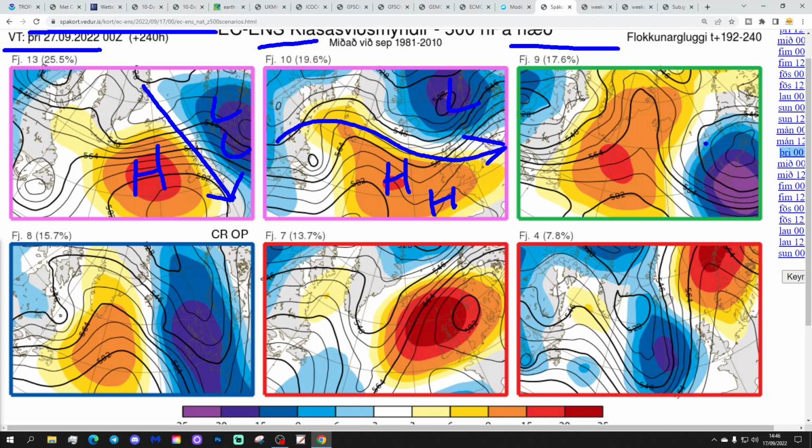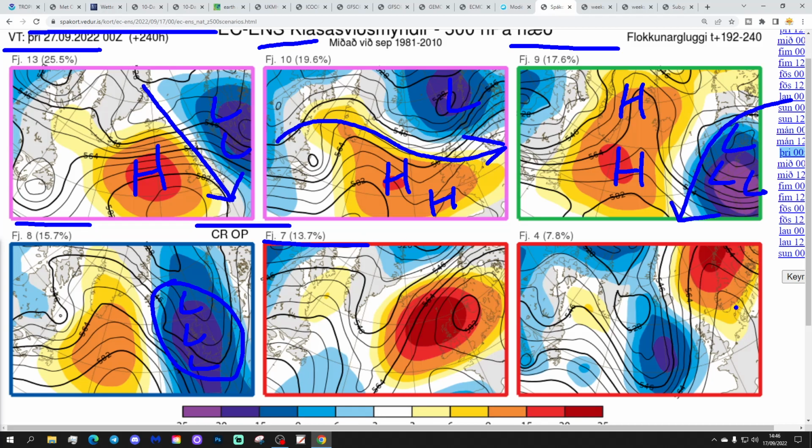Then we've got 9 just here with a mid-Atlantic ridge going up towards Greenland. That allows us to be stuck under a trough of low pressure. That's going to be cool and potentially quite wet with winds in from the northeast. 8, including the control and the operational run, just with deep low pressure around the country. 7 in line with what the GFS is doing and building in high pressure around day 10. That's going to be a warmer, drier option, of course.